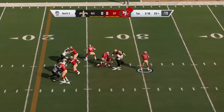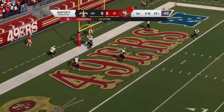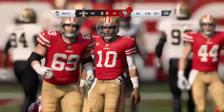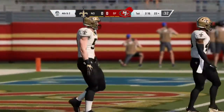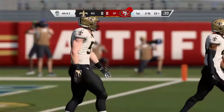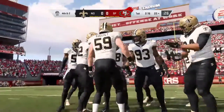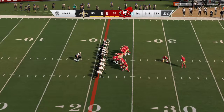Garoppolo looks to throw. Looking for the end zone. And unable to connect. Incomplete. I'll give them credit. They took their shot, but it's going to bring up 4th down. But that was certainly an aggressive call and an aggressive play. Instead of just going for the first down, took the shot in the end zone, went for the touchdown. Yeah, and on 3rd down, they said, forget about the sticks. We want 6.